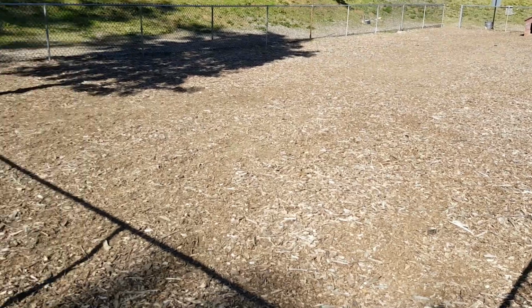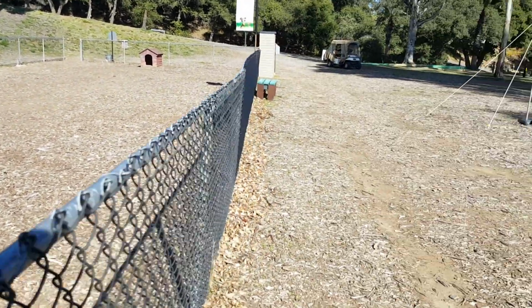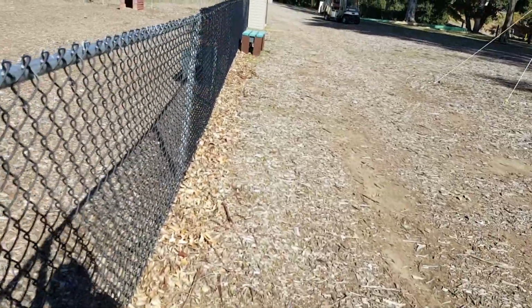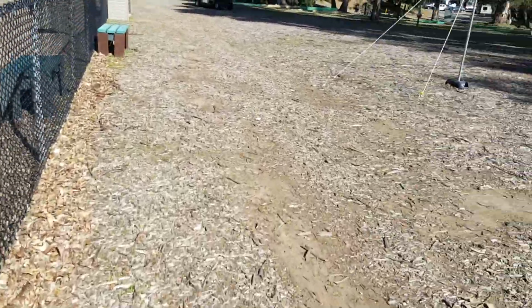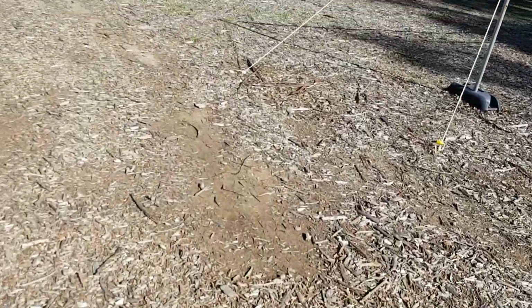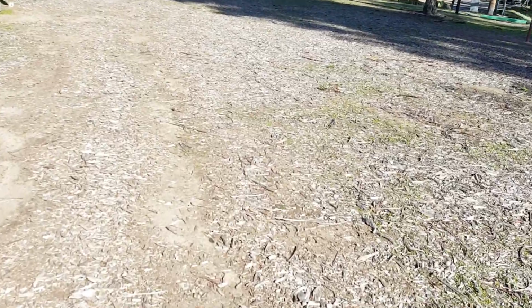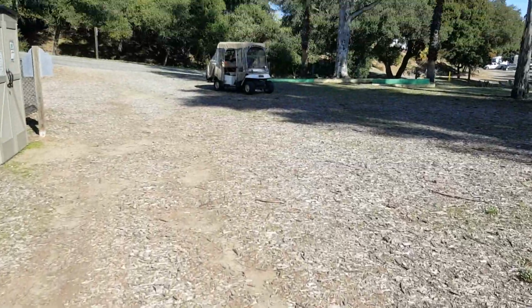Also, when I first arrived, the dog run area here had a lot of weeds in it. Did a lot of spraying, pulled weeds, sprayed weeds all over this area. Lika spent time out here raking up leaves just to keep it looking better. And I think we were successful.